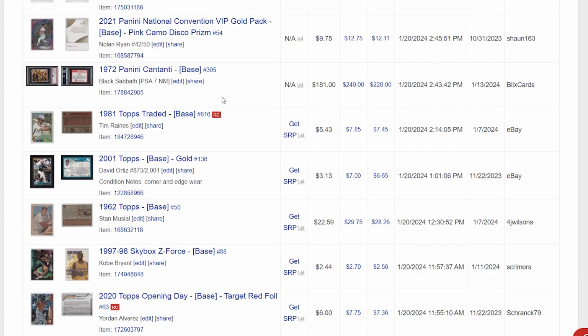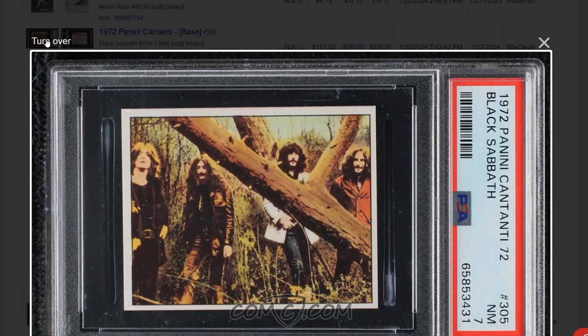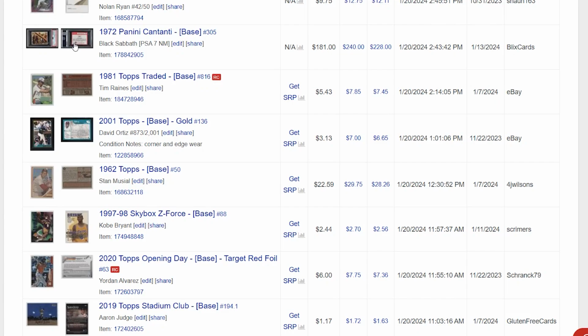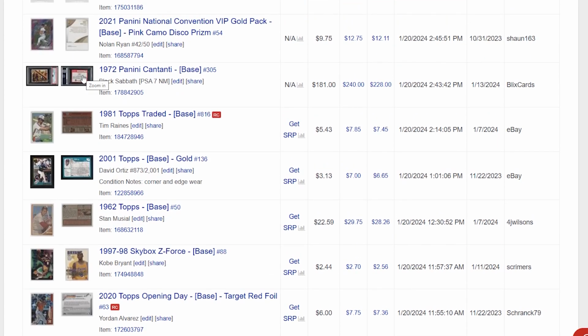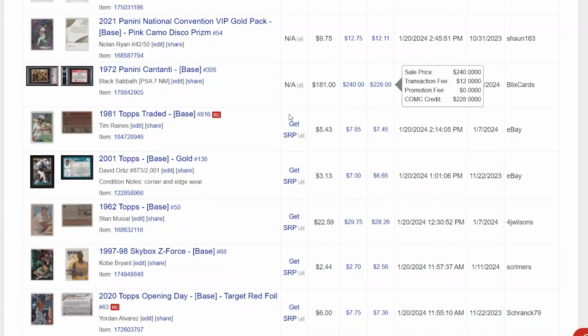This Black Sabbath. So honestly, if I didn't have an 8, I would have easily kept this one. I don't think there's any 9s out there, but an iconic one. Just for reference, I sold my 4 for about $150, so I might have sold the 7 too cheap. I bought my 8 a year ago for $200.